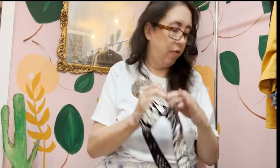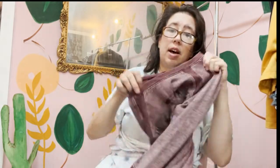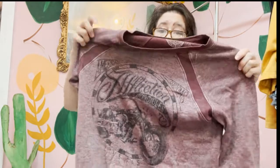Okay, and I got this for 50 cents at Attic Window, in my local Attic Window, which is a little thrift store that does a lot of stuff for our homeless in Muncie.